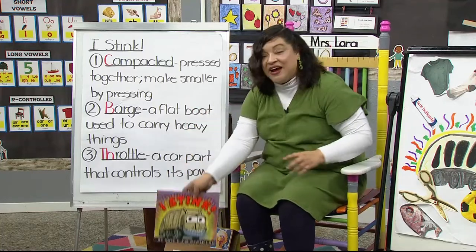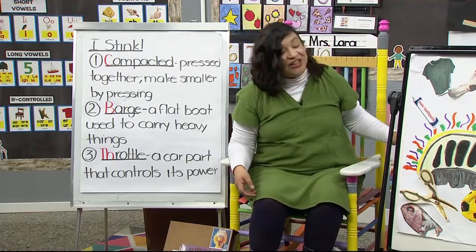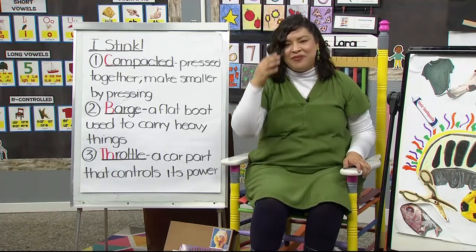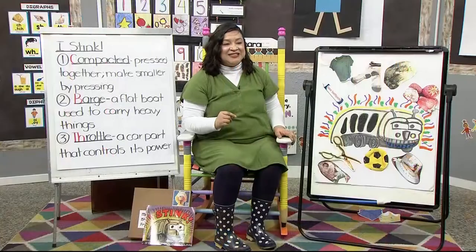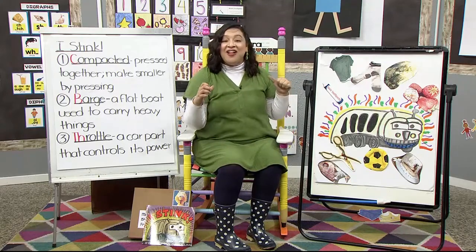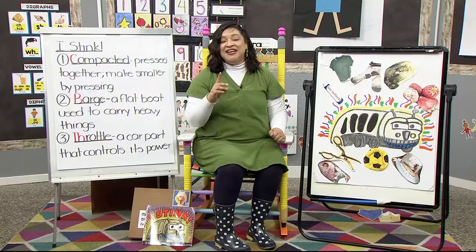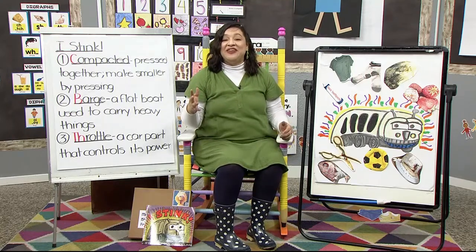Now, right now, we're going to go over to our skills page here, where we're going to learn about alliteration, which is a super fancy word that means beginning sounds. Now remember, the beginning sound is the first sound that you hear in a word. So like Miss Laura, my beginning sound is L for Laura. Now here on my page, we're going to be looking for words that have this sound. Are you ready? Right, it's the sound the letter S makes.